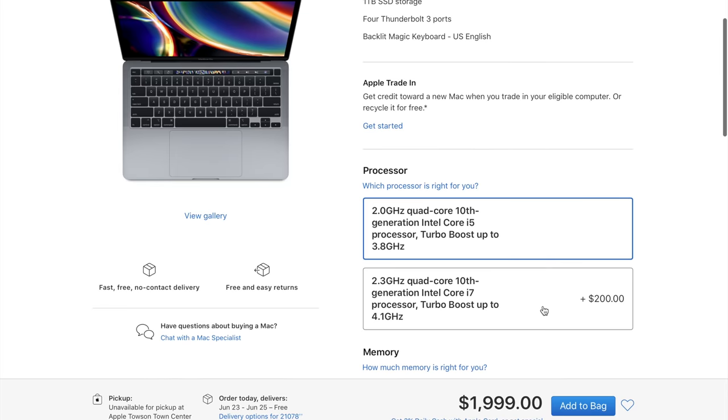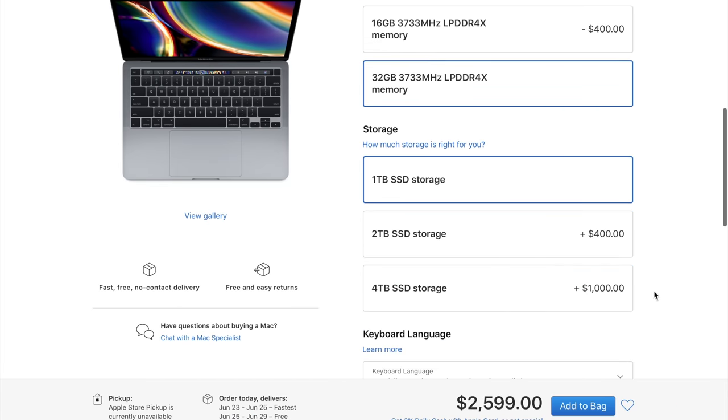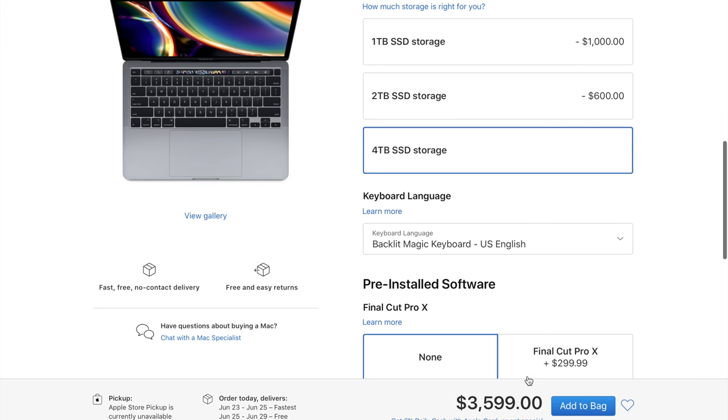Now the higher end version is really where the big refresh happened. You can get up to a 10th generation Intel i7 quad core, 32 gigabytes of DDR4 RAM, and even a very impressive 4 terabyte solid state drive, which, let's all pause for a second and marvel that a computer this small, look at this, this small can have such a massive drive inside of it. That's pretty nuts to me.